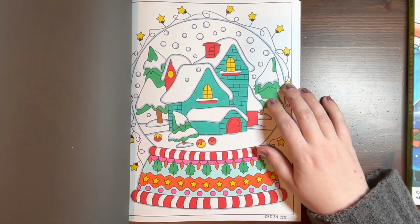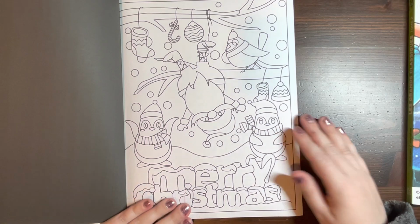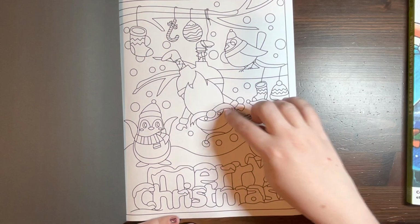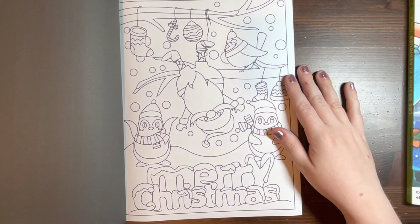So I really think that my next image, because of my love for penguins, might be this very next image up here. I still plan on coloring Christmas things even after the Christmas holidays, and so I'm going to challenge myself to do something that's non-color by number, and this might be my next image that I do.